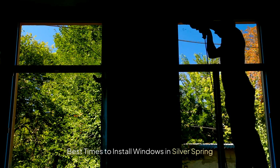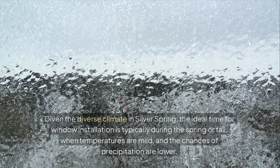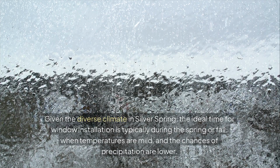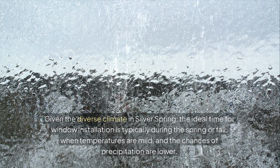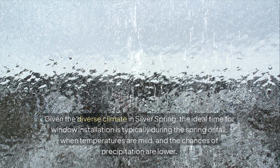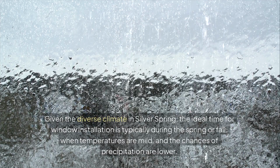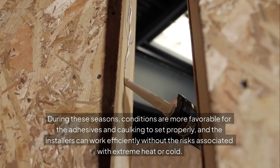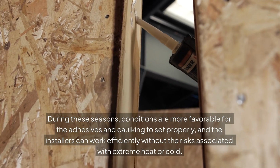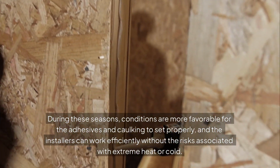Best times to install windows in Silver Spring. Given the diverse climate in Silver Spring, the ideal time for window installation is typically during the spring or fall, when temperatures are mild and the chances of precipitation are lower. During these seasons, conditions are more favorable for the adhesives and caulking to set properly, and the installers can work efficiently without the risks associated with extreme heat or cold.